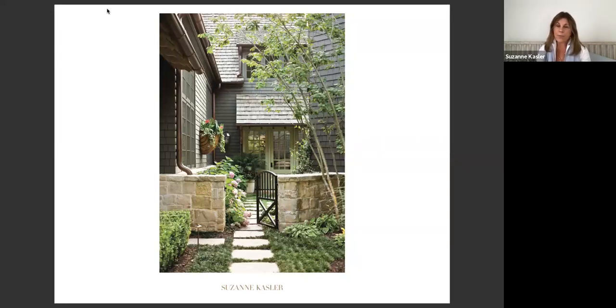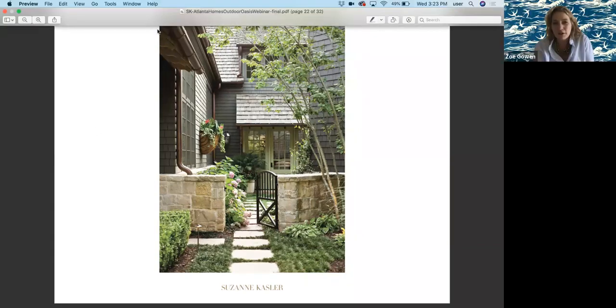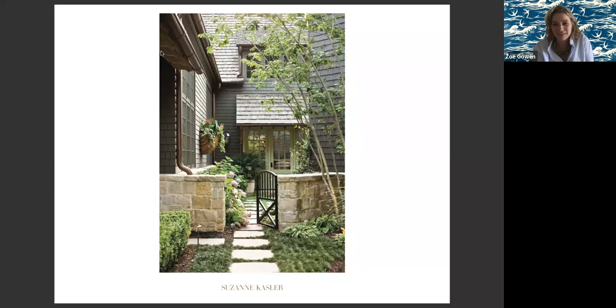And this is a great example of how fun this whole little area is. And also, it's walled in because they have a dog. They can let the dog right out. There are lots of things that start happening when you're creating a family house that we're always thinking about. And the friend's entrance seems very friendly.